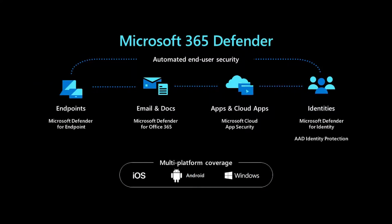Now, let's check out Microsoft 365 Defender, where we talk about the end-user environment. Here, we leverage best-in-class individual point solution products to protect your entire Microsoft 365 environment. You'll recognize some of these products, such as Defender for Endpoint, Defender for Office 365, Defender for Identity, and Azure AD Identity Protection, and Microsoft Cloud App Security is in there too, bringing its CASB capabilities.